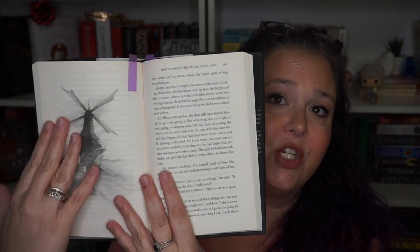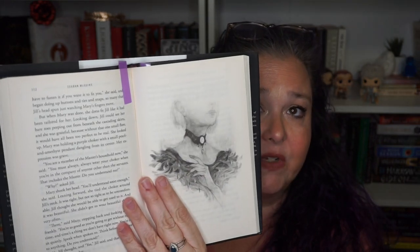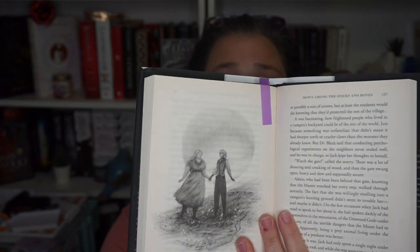I tabbed a couple of these up earlier so that I would have some examples for you, but they're very pretty, just sketch work. It's not super detailed. It almost looks like it's out of a sketchbook and it's like partial sketches, but they're gorgeous and they do add a lot to the stories. I just think they're really well done. They're well placed throughout the book, and that just, you know, adds a lot to the reading experience.